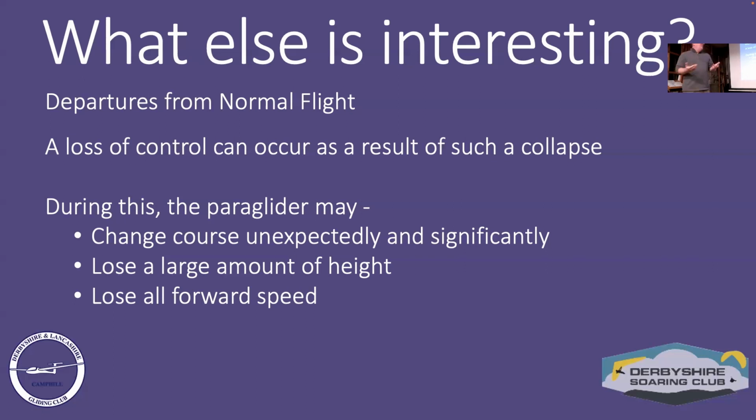And you can have a situation where the paraglider is flying along and it loses all forward speed and just starts plummeting out of the sky in a slightly random fashion.